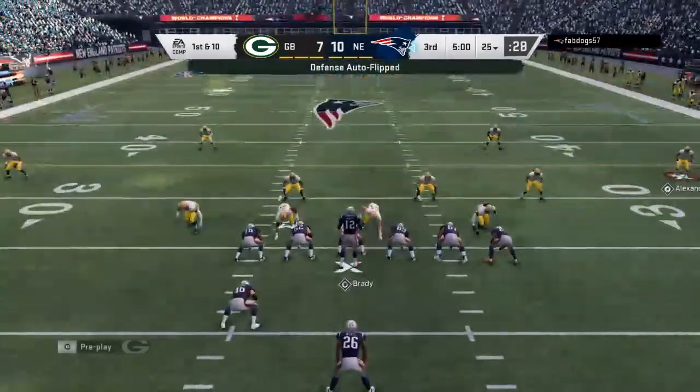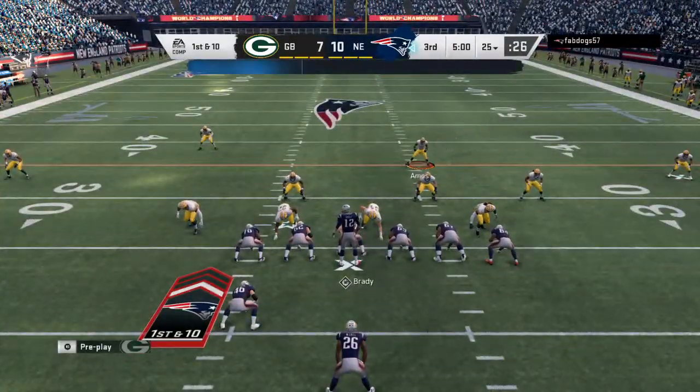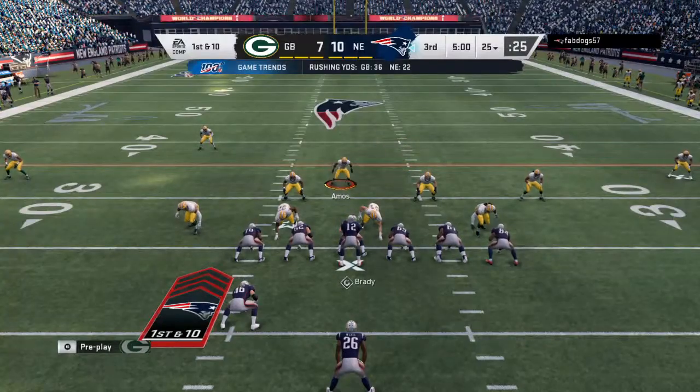New England with a first down as they begin the drive. They have the lead. Now they'll be looking to extend that lead.